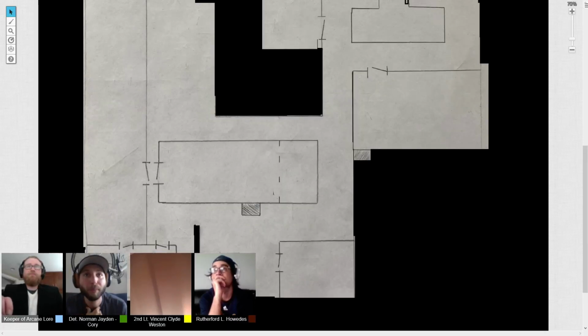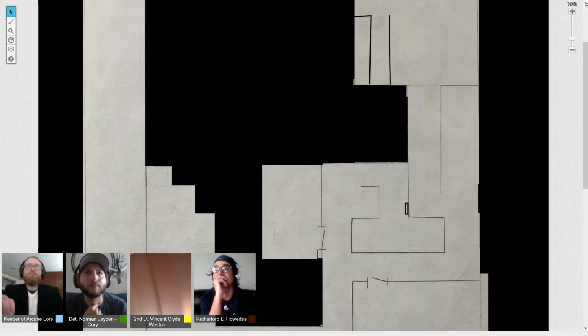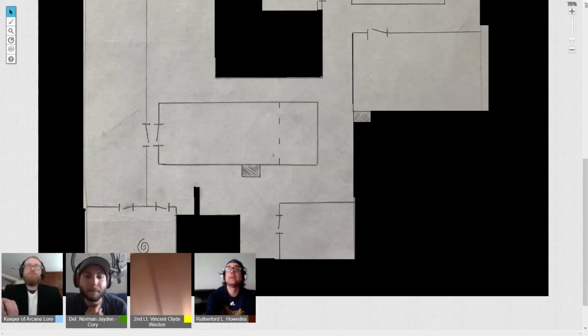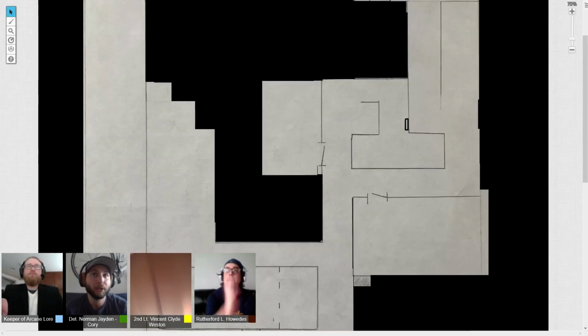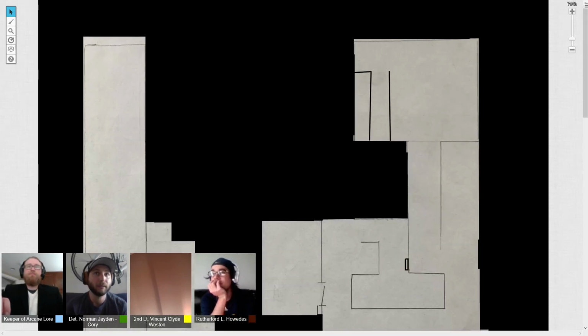So I think we should probably keep moving. Yeah, I definitely would like to do whatever it takes to make us not unwitting sacrifices as fast as possible. So we've cleared out this hallway. There's no doors here. This is more like a collection point. I mean, I don't think we've gone down to the end of the hallway yet. We can just see that it goes on essentially the length of the building.